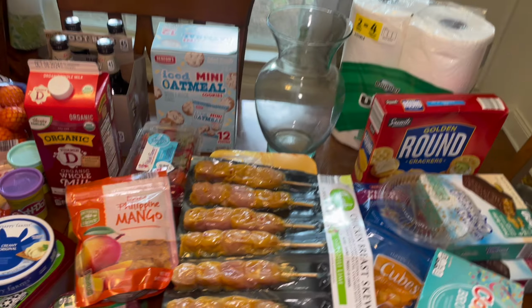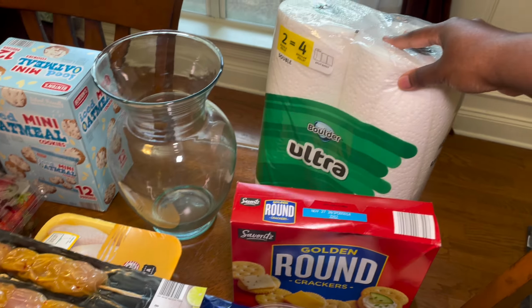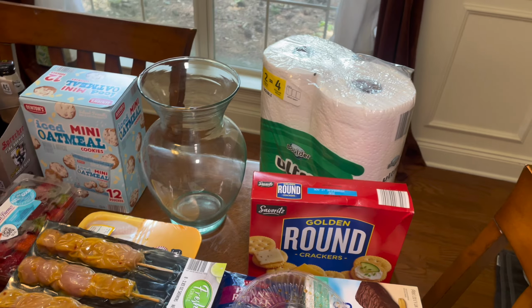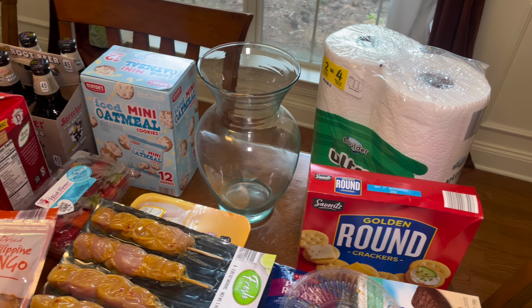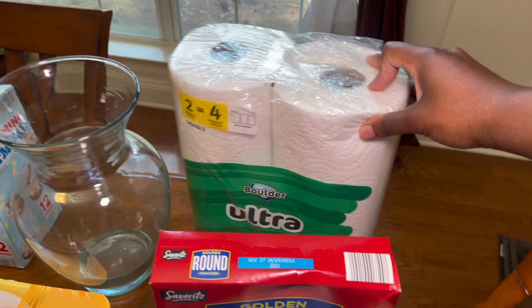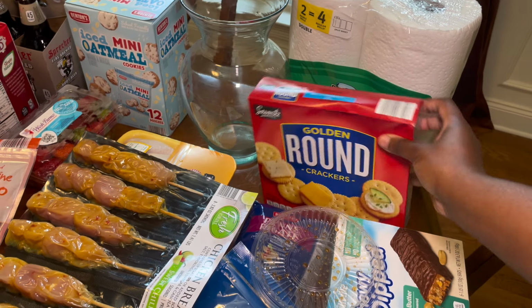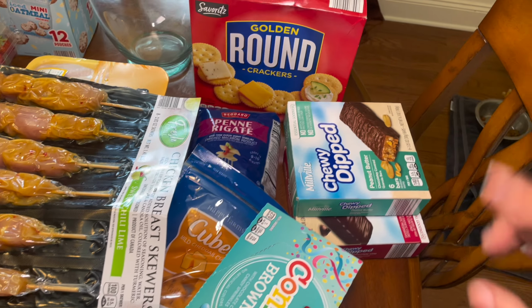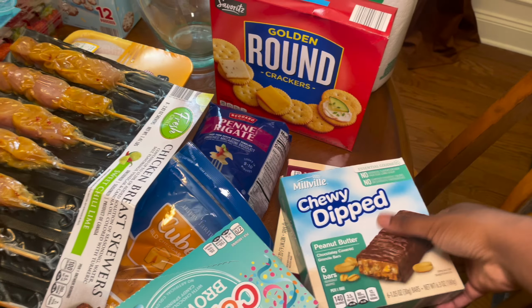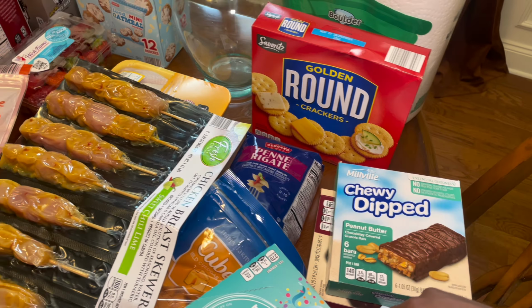Okay. I'm going to start over here. I got some paper towels. I'm sorry, y'all. I'm about to get you together. So I got some paper towels. I got some of these golden rounds. I got two boxes of the chewy dip bars, peanut butter, chocolate chip.